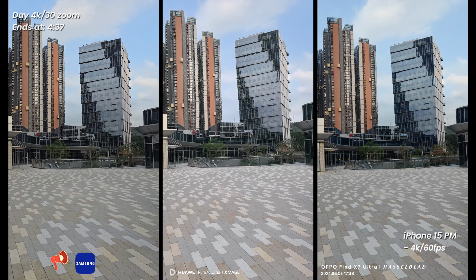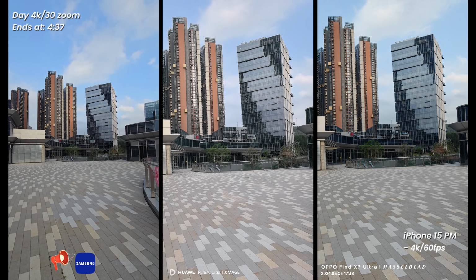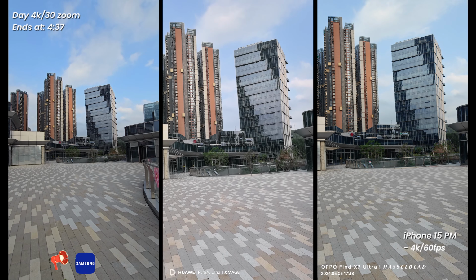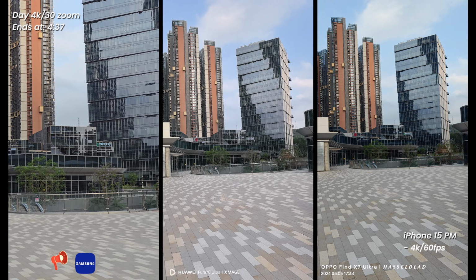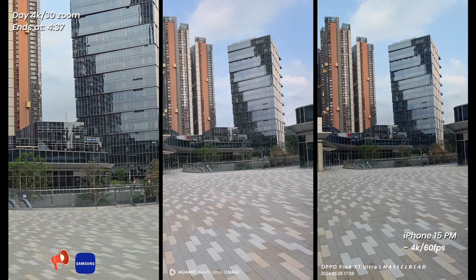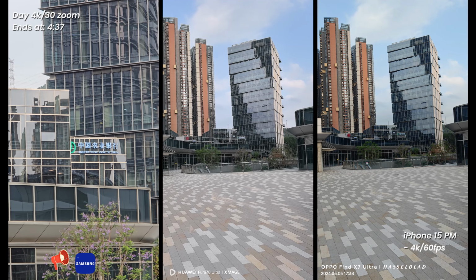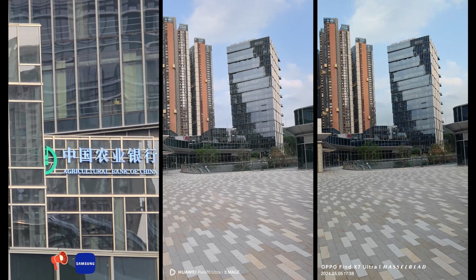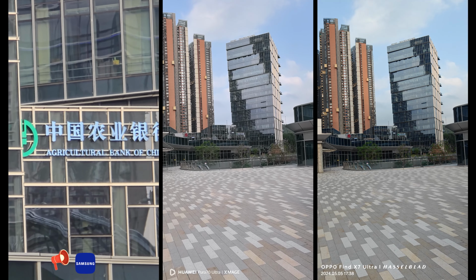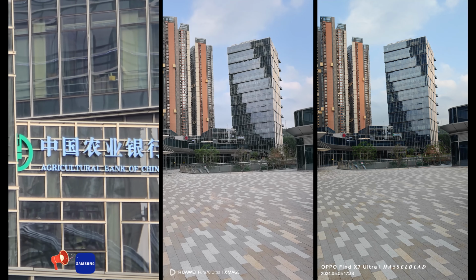Our zoom capabilities test. So this is the S24 Ultra, this is the ultra wide, then go 1, 2, 4, 6 times, 8 times, 10.4 times, 15 times, and 20 times. Agricultural Bank of China. Let's see if I put it here.